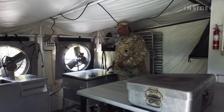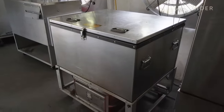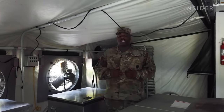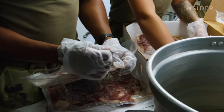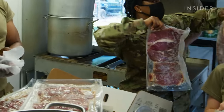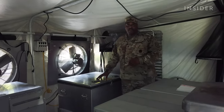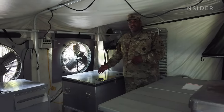Next to it, we've got a tray pack heater. It is exactly what it says it is. When we don't have the capacity to hold food in a refrigerator, we're gonna use the UGR heat and serve ration. That UGR heat and serve ration comes in the form of food, shelf stable, contained in heat resistant plastic trays. We'll load this up to 24 tray packs, add water, let that heat warm those tray packs through.